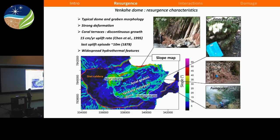So you can see on that slope map that this resurgent dome rises from approximately a flat floor, and it has a typical dome and graben morphology. So it's elongated in the same direction as the caldera, and it has an actual graben on top. The deformation is quite strong. So on the flanks, you can see the tilted ignimbrite up to 70 degrees dip. So this is an outcrop right here. You can see the tilted ignimbrite.